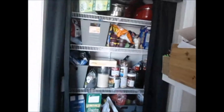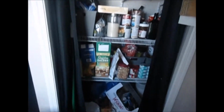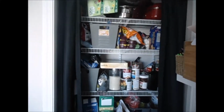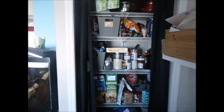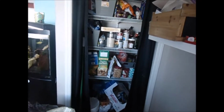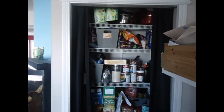So while I'm here, I noticed that the pantry was looking a little messy, so I am going to organize this pantry for my friend. So I'm just going to show you a before, and then I'll just do an after because I don't have that much memory space available on this card. So I'll just do a before and after.